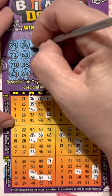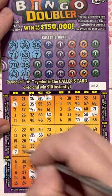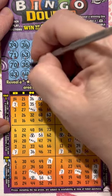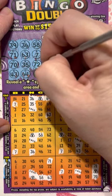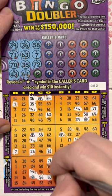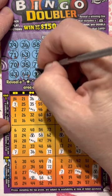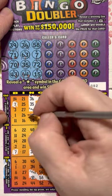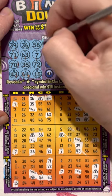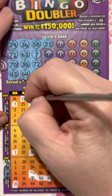That was a good one. We got quite a few on that. B7. That's our first one in the B column. That was a good one too. Got quite a few of those. I love it when we get one and we scratch it off everywhere, in all the places. O72. B15. I21.